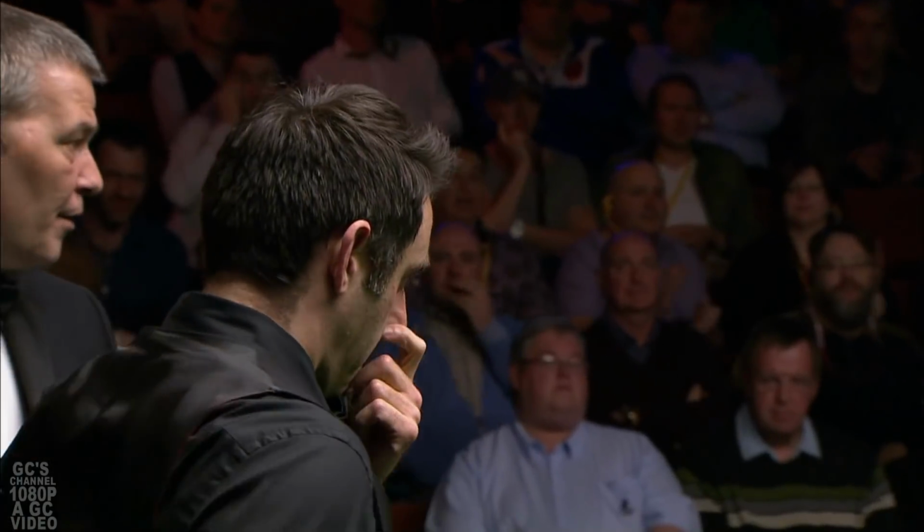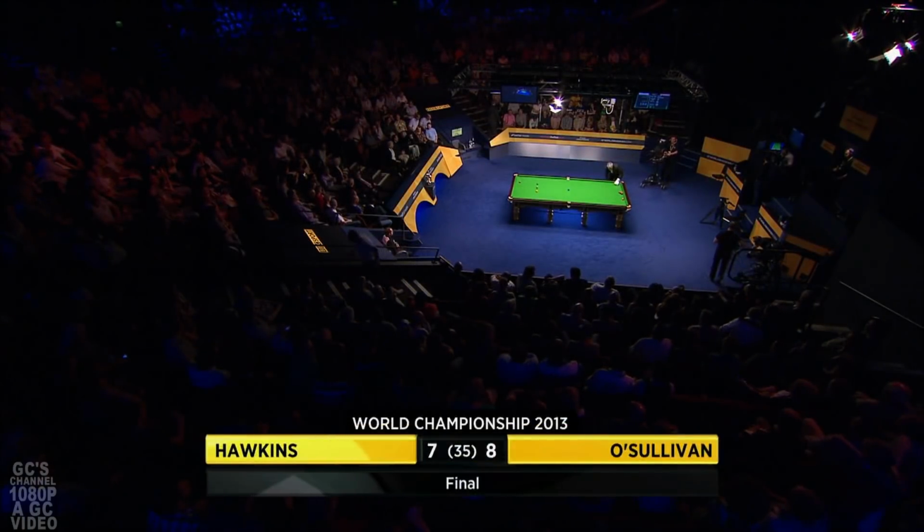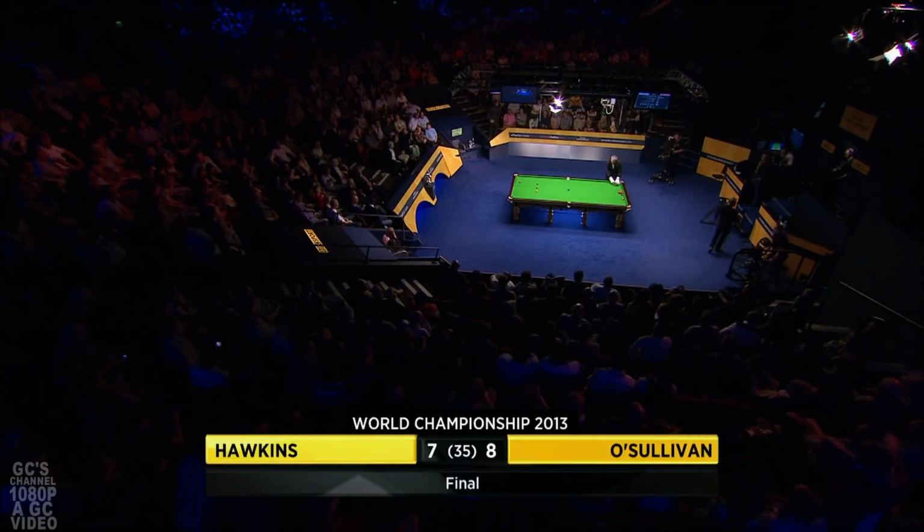Well, what a shame he didn't eclipse the previous break of 133, but Barry Hawkins missed one long shot. It cost him the frame. The standard is superb. It's O'Sullivan now leading 8-7.